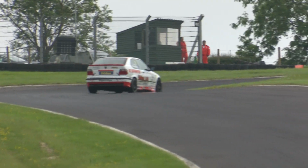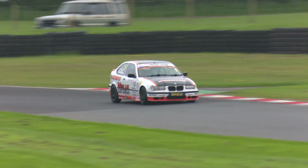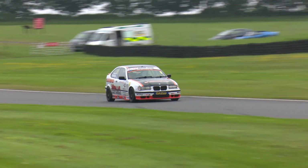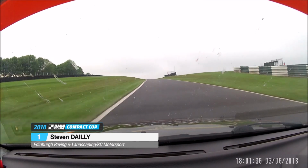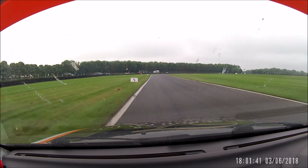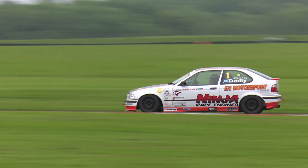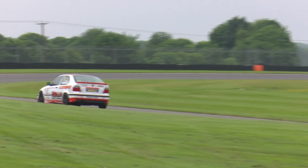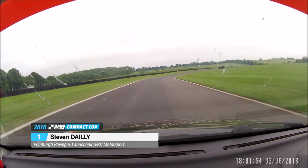He looks good for a race victory. It would be his 4th race victory of the year, but he's not had it all his own way this weekend. And the championship margin is going to come down because Owen Hunter, as well as winning the last race, also set the fastest lap, so he took 3 points out of Daly essentially in that one. So the gap is definitely coming down. It was 17 points coming into the weekend. This win for Stephen Daly put him just 14 points ahead, 15 points ahead going into the next rounds of the championship.